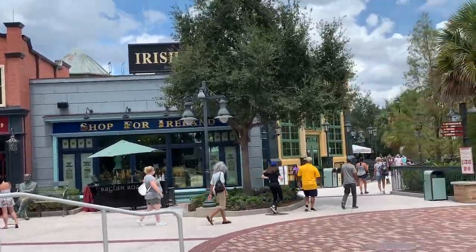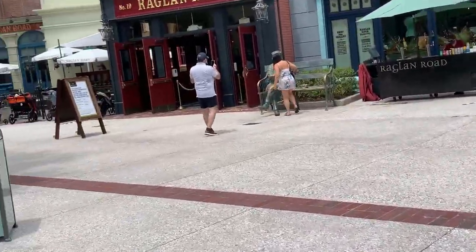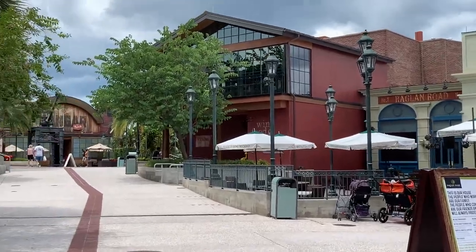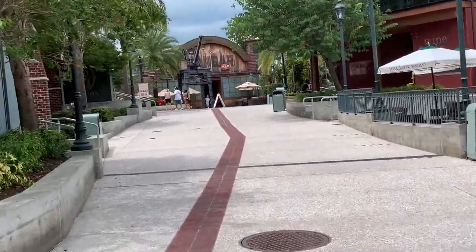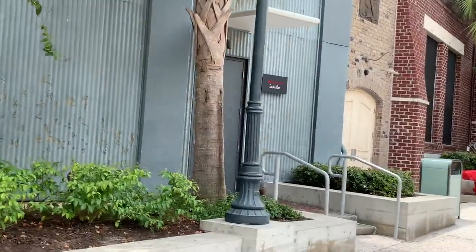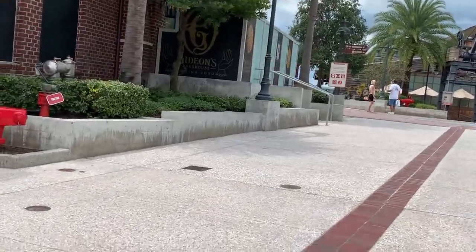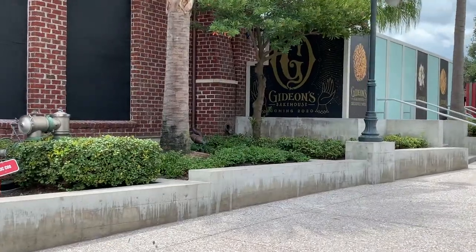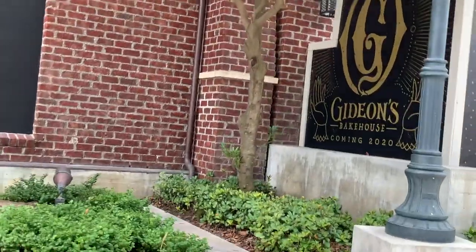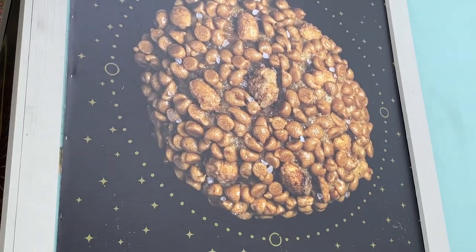There's Raglan Road, which is an Irish pub type restaurant. It's really cool. Some more outdoor drinking. Wine Bar George is coming up right there. And we have the new bakehouse coming in called Gideon, which we're super excited for. They look like they have these amazing chocolate chip cookies. And there's Hangar Bar right there. Gideon. Look at that chocolate. Let's get close to that chocolate chip cookie. I don't know what type of cookie that is, but I just want to put it in my face. Looks amazing.